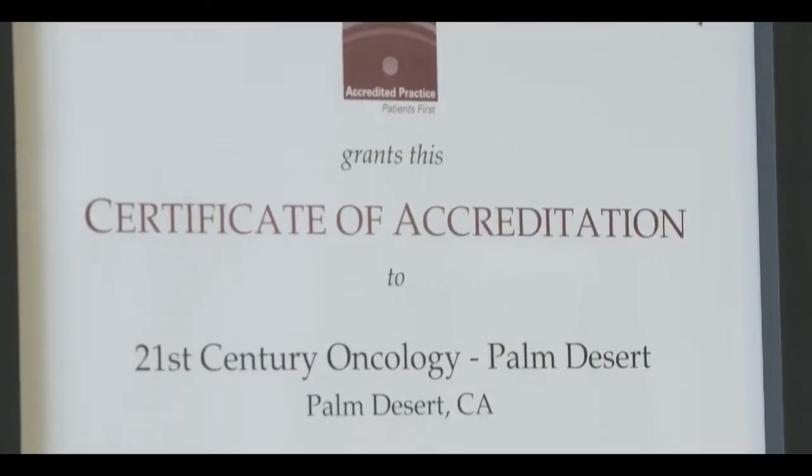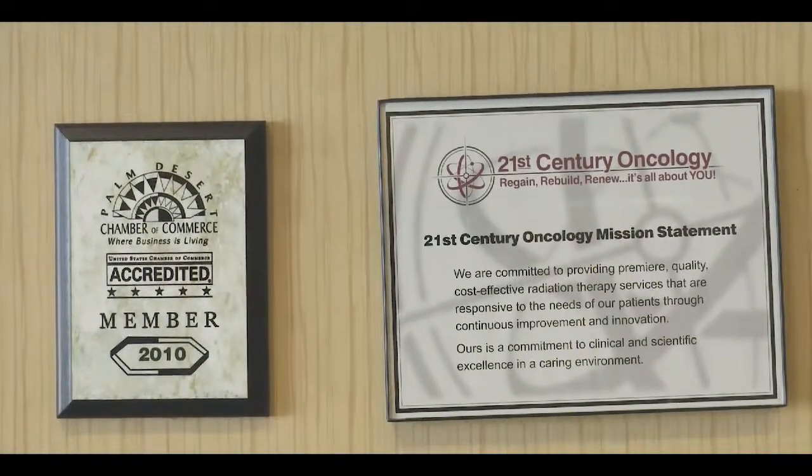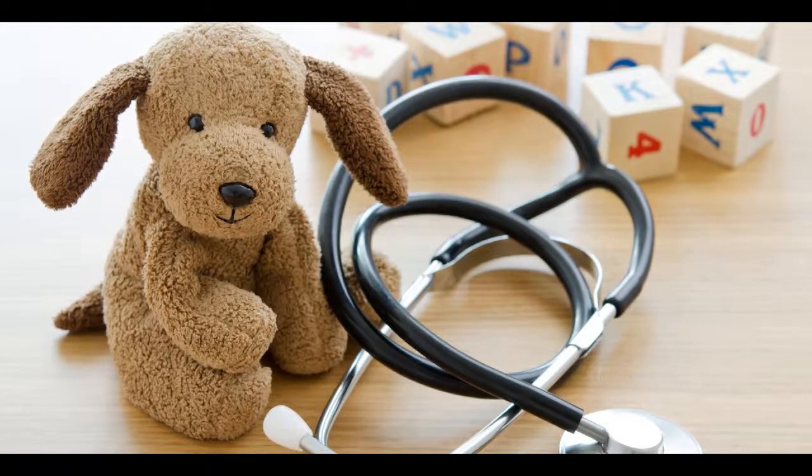I find beauty in the desert, but I like the people of the valley, and I've enjoyed working here ever since. I decided I wanted to be a doctor in college, and taking science classes, I became interested in helping patients. I first did my internship after medical school in pediatrics.